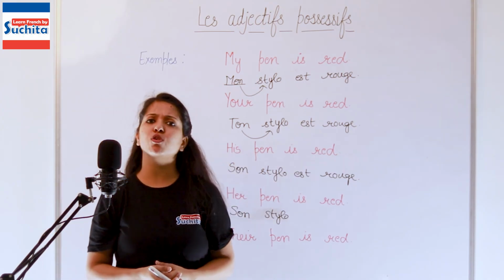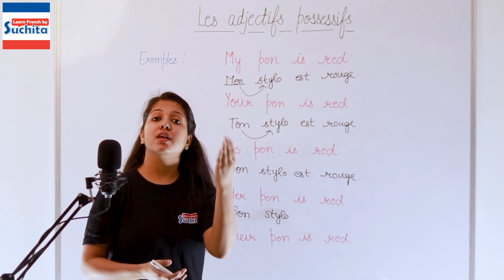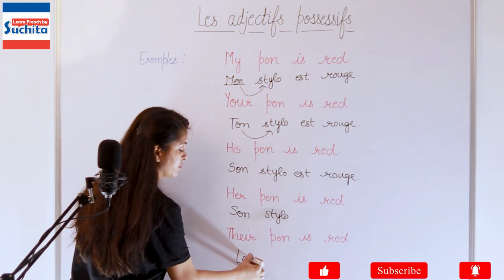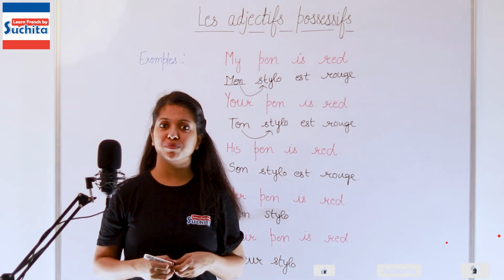And let's say now you want to say their pen is red. So for their pen, again you have three ways: leur, leur, leurs. So stylo, that's masculin singulier. So you say leur stylo est rouge.